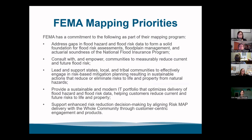So they want unmapped areas to be mapped. They want paper counties, paper communities to be updated to have digital data. And really, they're working to try and have coverage nationally to assist the National Flood Insurance Program in doing the other side of the job, not the mapping side, but the enforcement, the managing development side, to make sure that communities and developers are making sound and safe decisions.